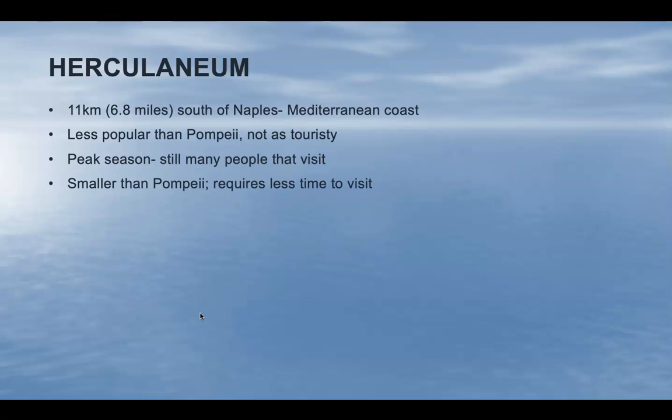It is a little bit smaller. The site Herculaneum is a little bit smaller than Pompeii and therefore requires less time to visit. But it's still definitely worth it to take your time and to really explore and dig a little bit deeper into what this particular site has to offer. You can visit both sites on the same day if you take the train from Naples.